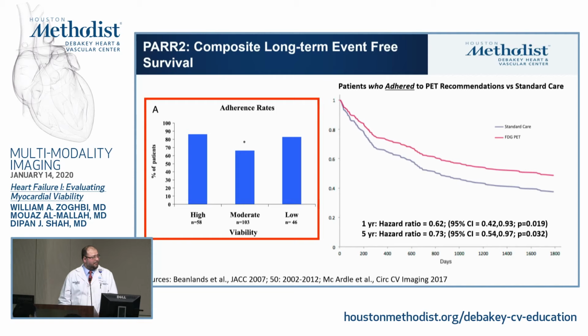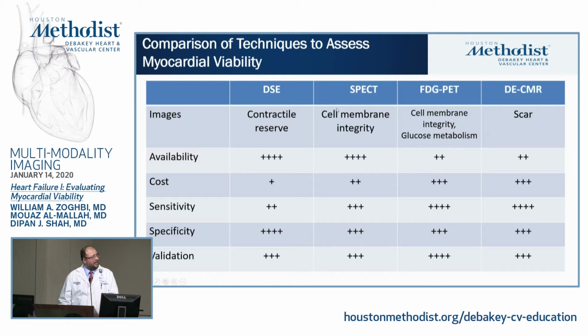So this is my summary slide. I put in the different modalities that we have, and obviously availability and cost will determine which test you're going to be using. But in terms of sensitivity, PET is the most sensitive. Echo is still the most specific, and there's a lot of validation data for all the different modalities. Thank you very much.